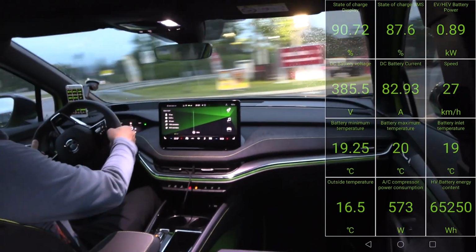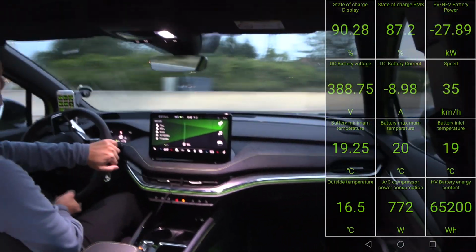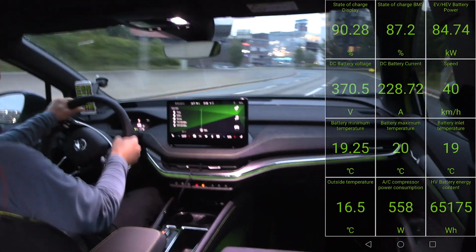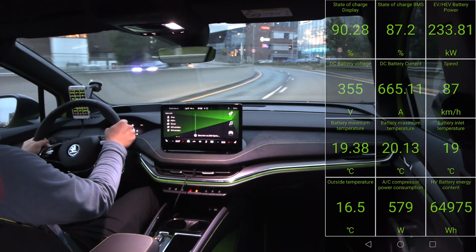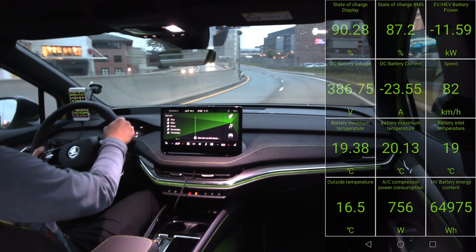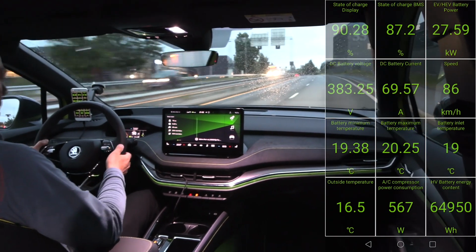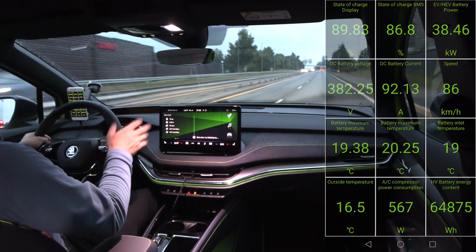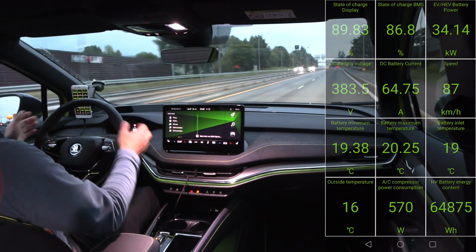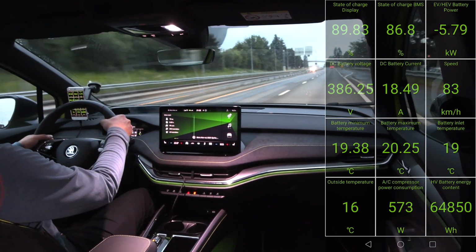But here I feel like... Wait, it's doing something here. Whoa. Okay. So it allows a little bit of slip. That's cool. It was a little bit wet outside, but you see, you can have a little bit of fun here, but it's still a heavy car. I'm not going to go too crazy on public roads, but just showing you that if you put the car in sport mode, you can have a little bit of fun. I'm going to try a little bit more here.